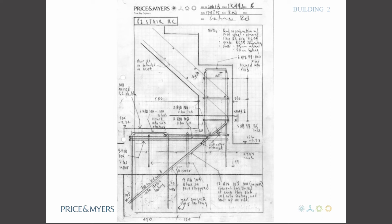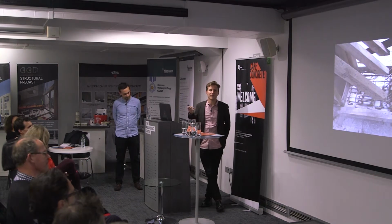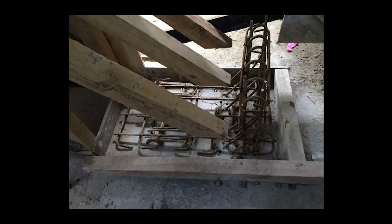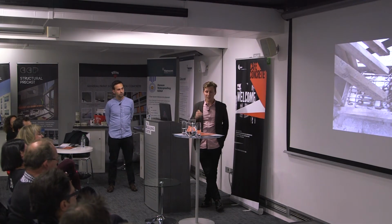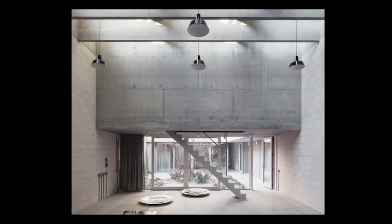Just a little thing, anytime you're working in concrete, you need to have a great deal of control on site. Always make sure your contractor is taking photo records or your engineer is visiting, so that there's a way of making sure that the reinforcement has gone in correctly before it's set in stone, so to speak, particularly for key structural details like that one. So that's the finished stair.